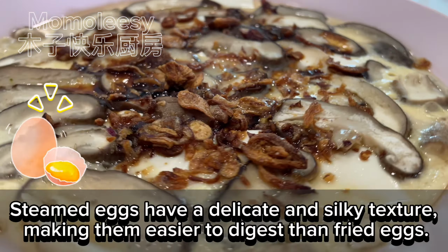The steaming method better preserves the protein and vitamins in eggs, making it ideal for children and those with digestive sensitivities.